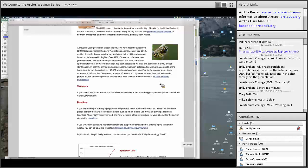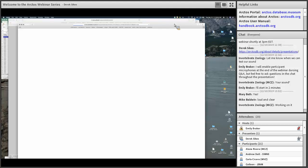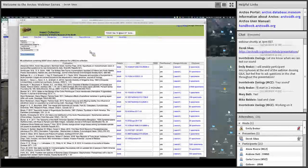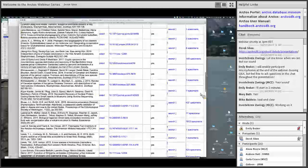It's not just when people borrow your specimens and then cite those specimens in their publications. But now, since we're sharing with GBIF and iDigBio, people are downloading data and using it in their publications without ever even seeing our specimens. So we click this, and it'll open the list of peer-reviewed publications that our specimens have been cited in. You'll see there's a little over 90,000 specimens that have been cited in 88 peer-reviewed publications, and we could link to any one of these.